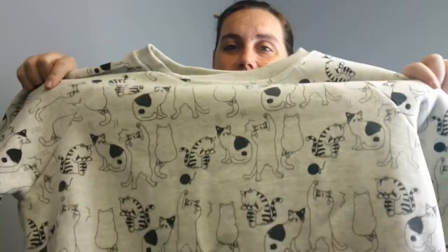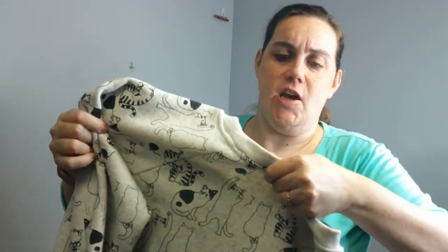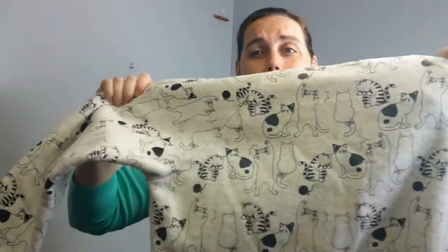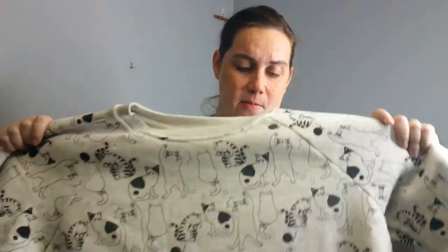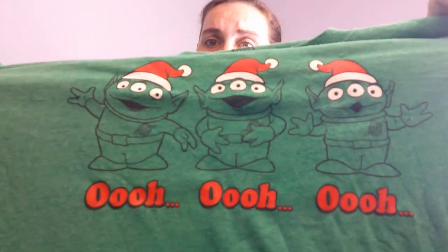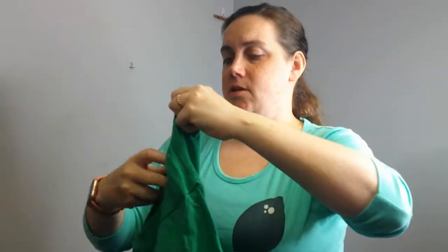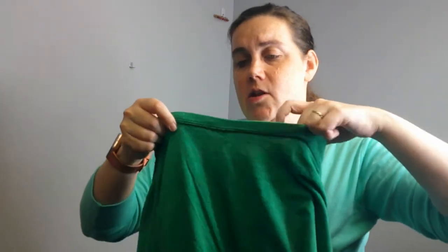This sweatshirt, if this fits me, it's mine. So, I forget who found this, one of the people we were with, but it's covered in caps, front and back. And it's like an Asian extra, extra large, so it might be like a large. If it doesn't fit me, I'm gonna sell it, but I love the sweatshirt so much. It's going in the Christmas collection. We got Christmas Martians from Toy Story. They are very cute. It is a size large.